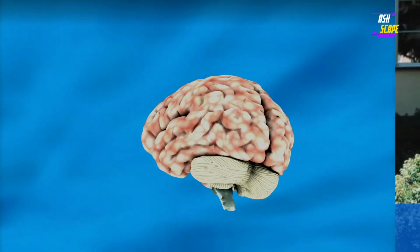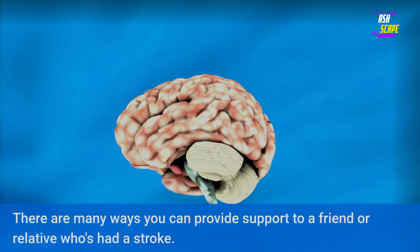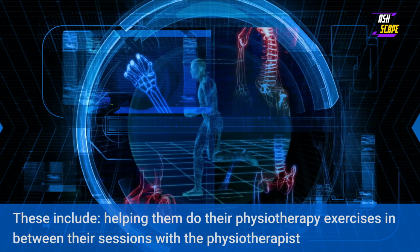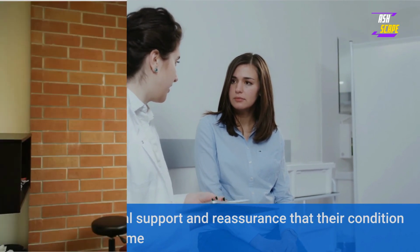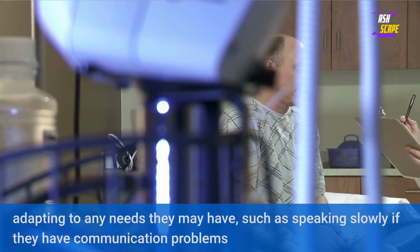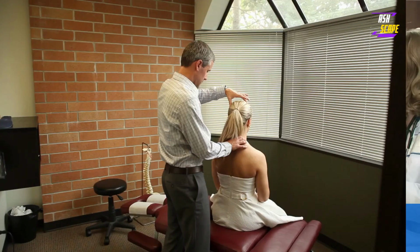Caring for someone who's had a stroke. There are many ways you can provide support to a friend or relative who's had a stroke. These include helping them do their physiotherapy exercises in between their sessions with the physiotherapist, providing emotional support and reassurance that their condition will improve with time, helping to motivate them to reach their long-term goals, and adapting to any needs they may have, such as speaking slowly if they have communication problems.